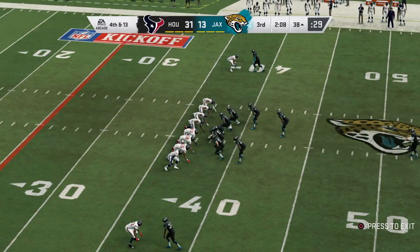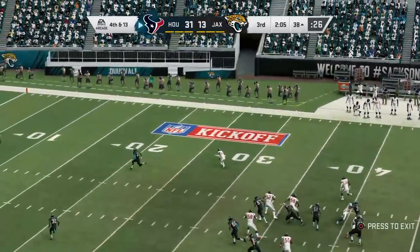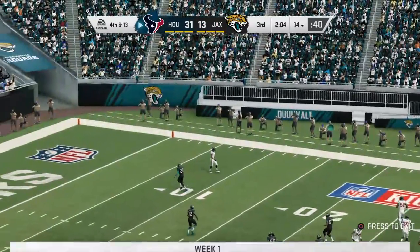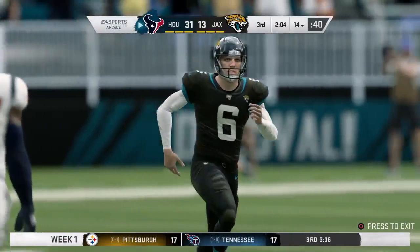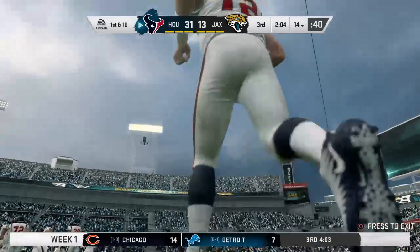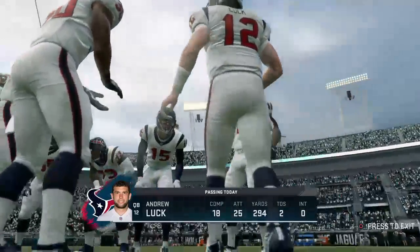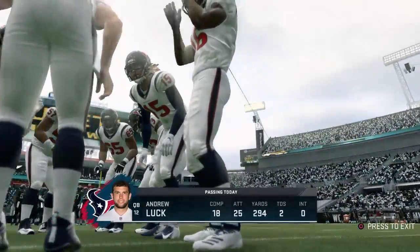And the Jaguars send out their punter. He's been terrific so far. And they won't risk defending a return here. That one's out of bounds, and it'll be spotted at the 14-yard line. And now out comes Houston. And for them, a touchdown their last go-around. Obviously, they'll be hoping to do that again.